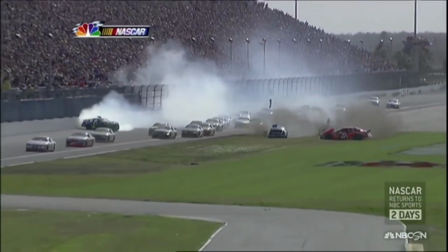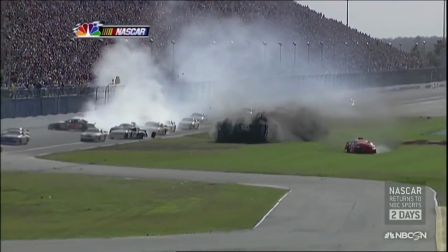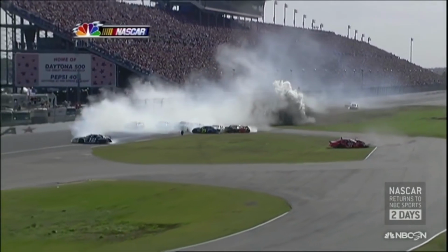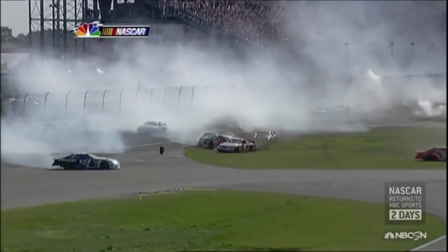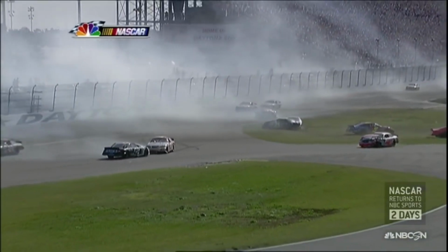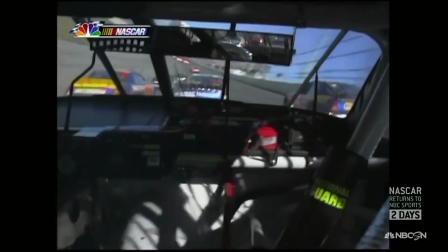Michael hit by Robbie Gordon, and then here's the dig. Right there. Dig. You can see just how high he throws the dirt as the car goes over. A couple other cars almost got on their lid, too. That was Kevin LePage in the 4 car got some air. Now watch this. I think Biffle gets through it without too much damage.